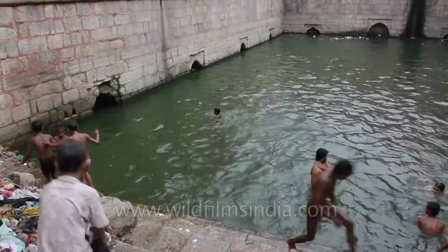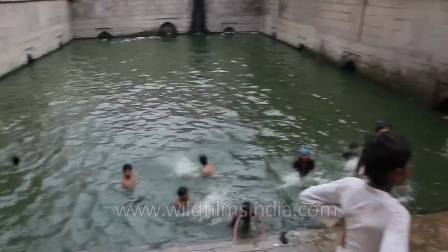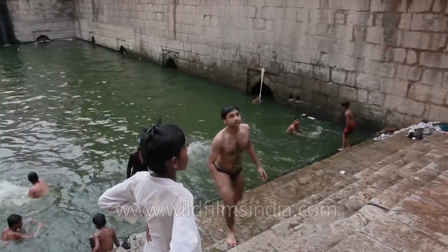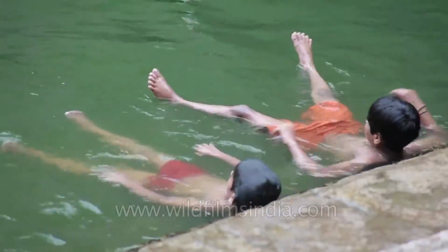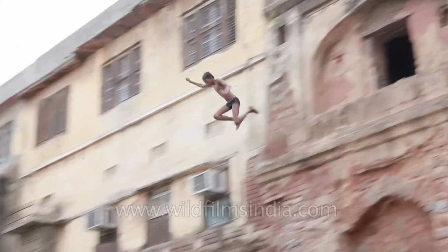What was an oasis in the heat of the busy city is now full of dirty water and garbage because of the adjacent colonies. Still, the boys spent hours at end in it, climbing and jumping from great heights.